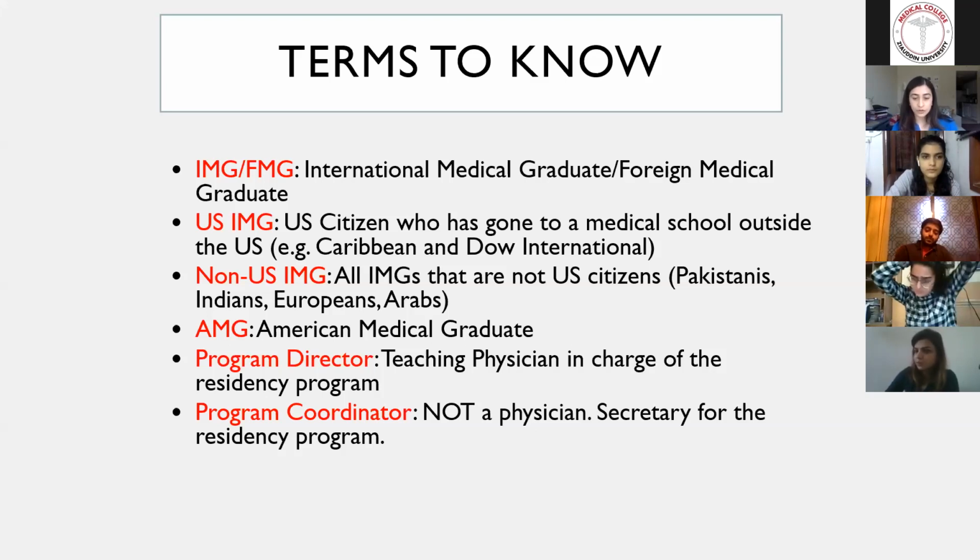But Caribbean schools and some medical schools have this advantage that they send their medical students for all the clinical rotations to the US. So their last 2 years are spent in the US. So they're kind of considered a step above an IMG, even a US IMG who went to med school, suppose, in Pakistan or Ziauddin. So a lot of programs favor them as opposed to an IMG who just did their entire education within their home country. Non-US IMGs, any IMG who is not a US citizen, so a Pakistani. And an AMG is an American medical graduate.